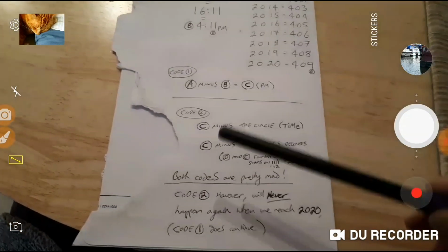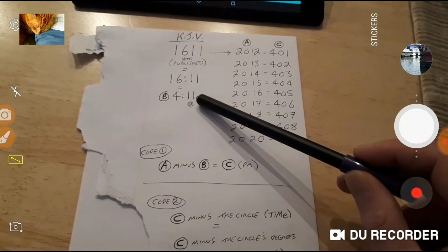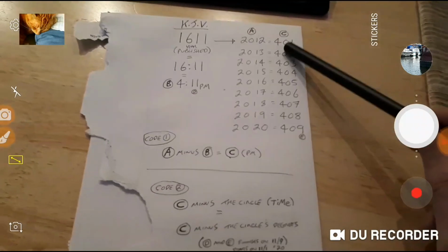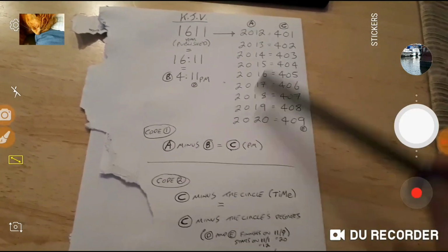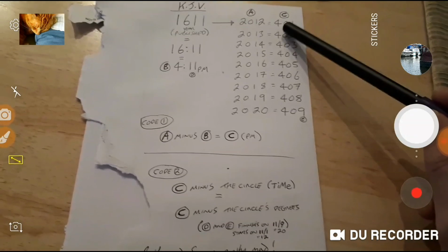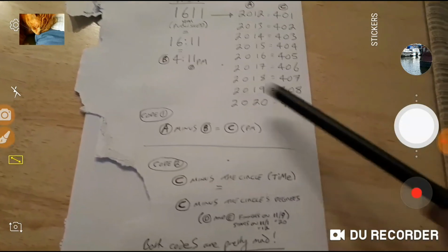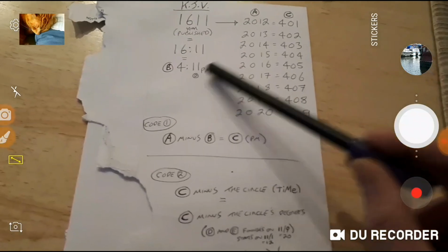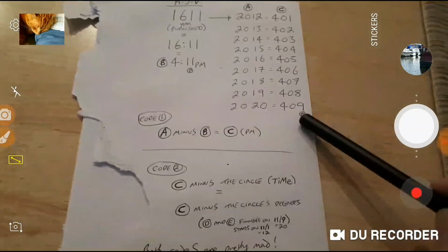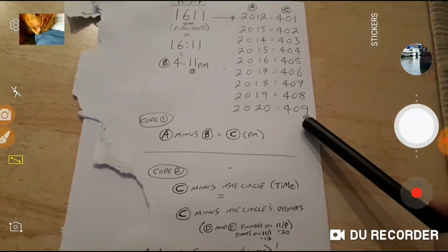Both codes are pretty mad. The first one, changing it to PM: A minus B, that column there, A minus that equals that in PM. But then the code 2, C minus the circle gets you the 41. So does C minus 360 degrees of that circle. Finishes with the 11 and the 9. Starts with the 1, 1 and the 1. 111 days left of the year after 11, 9. 11 plus that 1 is the 12 where it starts. 11 plus that is the 20 where it ends. 2012.